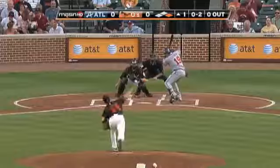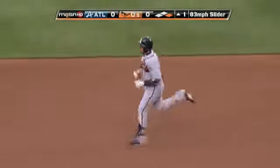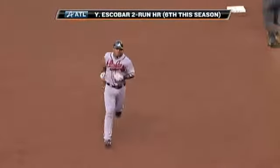Berken out of Clemson. That one in the air to left field. That is going back to the wall and a long way beyond it. And goodbye home run. Yunel Escobar delivers a 2 RBI homer, and the first two Braves have scored. It is a 2-0 lead.